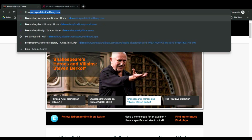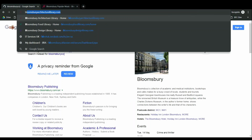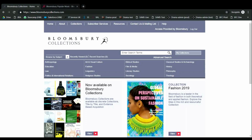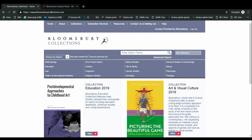Right. So if we move on to maybe Bloomsbury Collections. Bloomsbury Collections was also developed a few years ago. It's also one of our oldest digital resources, and it's our ebook library. So it's the home for our academic and scholarly monographs on all the various subject lists that we publish.